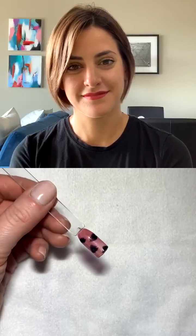So I've kind of added my little cloud blobs or whatever you want to call it. And I'm going to cure that for 30 seconds.